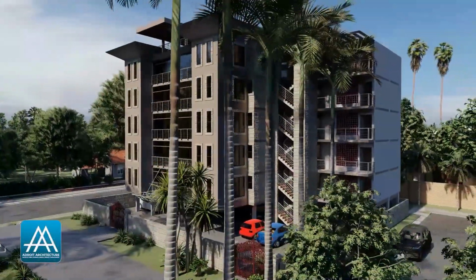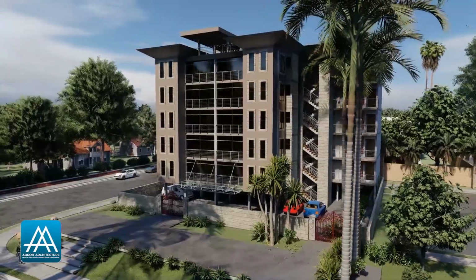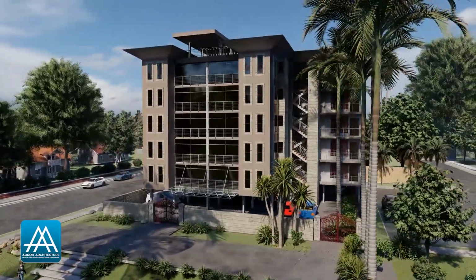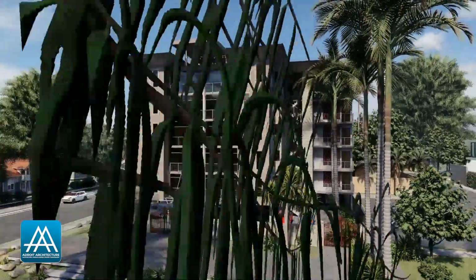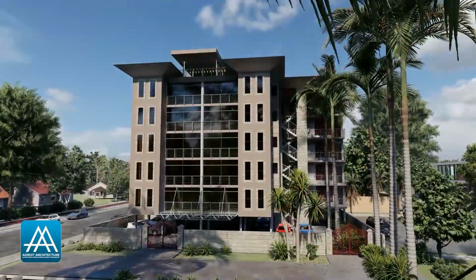The plinth dimension or the footprint of this apartment block is 21 meters by 26 meters. This means you need at least a quarter-acre piece of land to put up this apartment block.